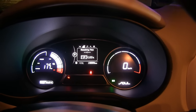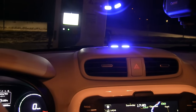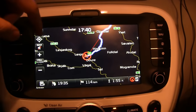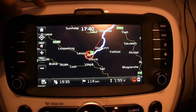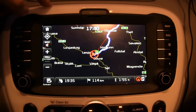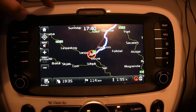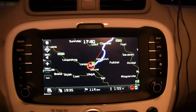But it seems like the car is close to 100%, or is it 100%? It's still blinking there, but close enough. And I'm gonna drive, for the first time now, somewhat carefully. Most of the time I went with the flow, slightly over the flow, but this time I will try to drive carefully and slowly discharge the battery to see if I can get 27 kilowatt hours out of it.